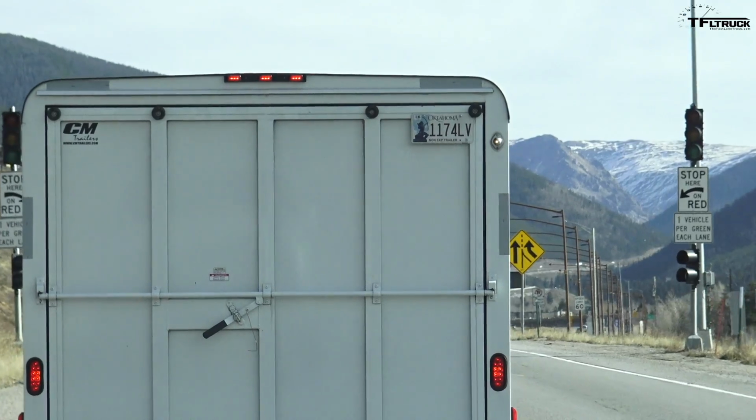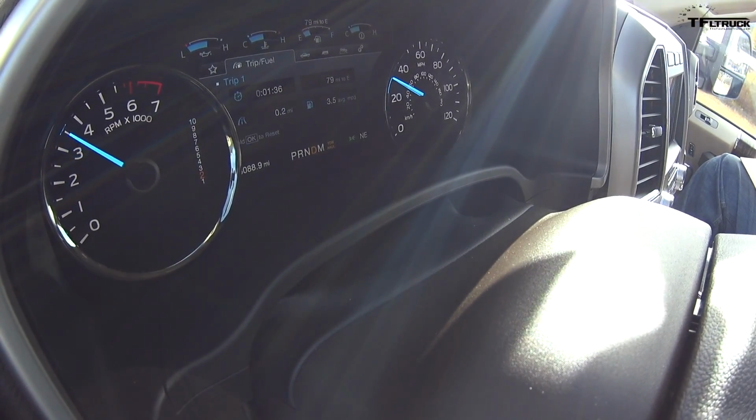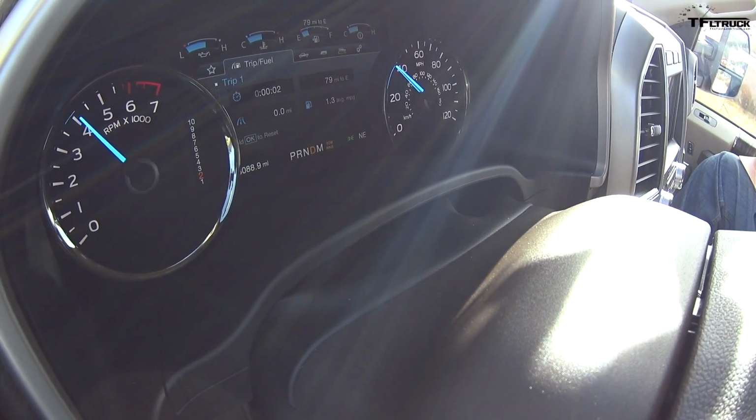So we usually start at about 30 miles an hour. I'm gonna reset at these lights, reset my MPG meter, and floor it. Away we go. Floored. So this truck has a large fuel tank, 36-gallon tank, which is great.